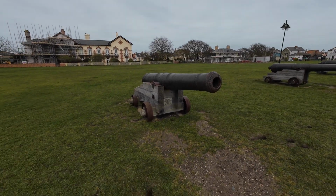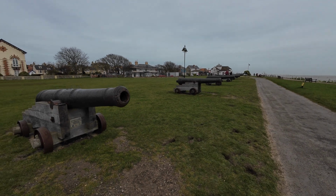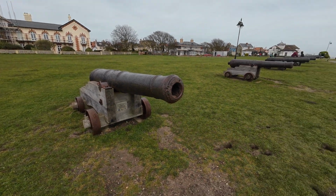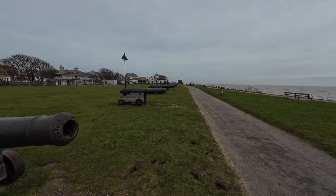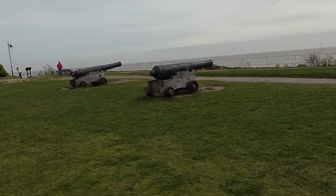So this is interesting, guys. These are all the original cannons, but they've all been rebuilt. Well, I think some of them have been rebuilt. This one definitely has. It was rebuilt in 2019. But yeah, very interesting. I'll give you a bit more information about these guns here on Gun Hill.